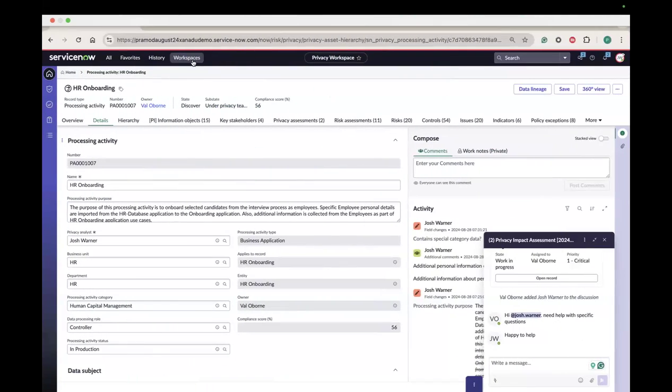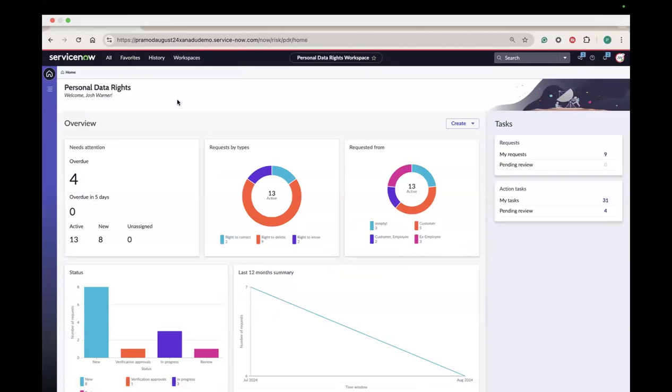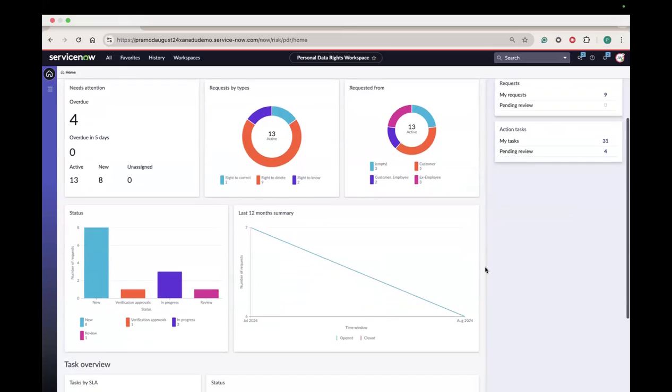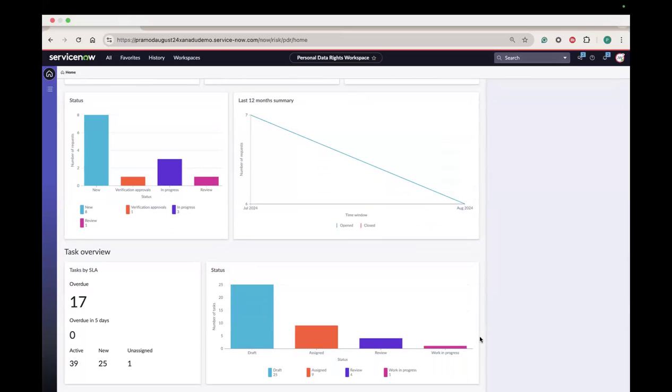So like I mentioned, we have a dedicated workspace. Over here, you get to see we have something called personal data rights as the workspace, and this workspace provides you various details such as where attention is needed by the PDR team. In this case, how many are overdue, how many requests are coming in, how many of them are new, and all of that. And what are the different types of requests that are coming in, and from whom we are getting these requests, as well as the status of those requests from a workflow point of view, and the trend report on how many requests we are receiving on a regular basis on an overall monthly scale.